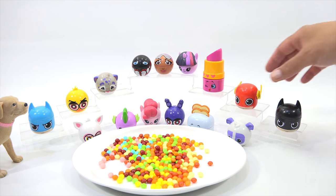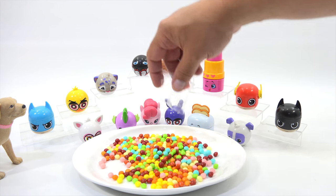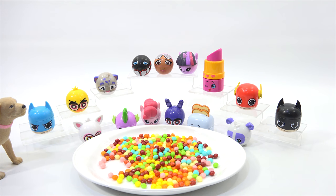We all know the Flash. And the Flash's ears, I thought they moved. No, they don't. I thought they did. They bend, though. They are rubbery, so it's the only one we have so far that's got a rubbery consistency to the ears. Ooh, check these colors out. Nice. I'm just mixing and matching all my candy. And now we have... Oh, we did the Flash, yes.